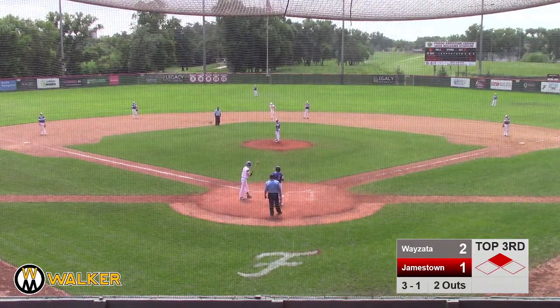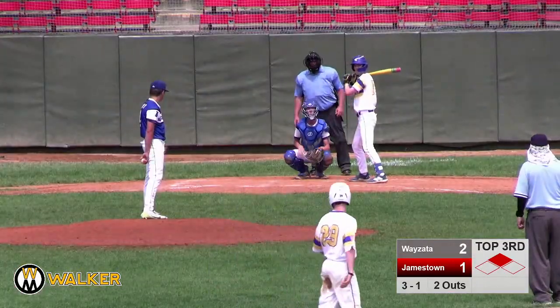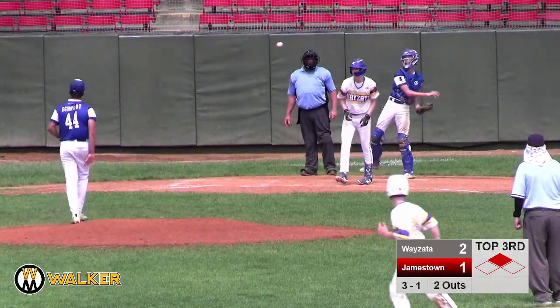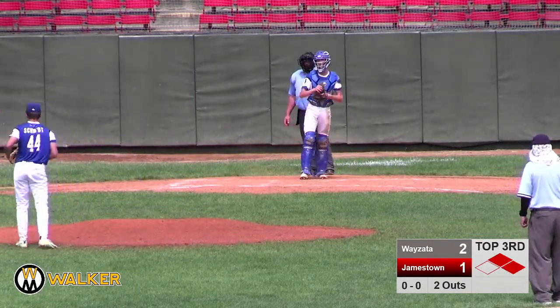I wonder if there's not something wrong with this ball. I want the old ball with the broken lace back. Maybe he had more grip with that one. 3-1 to Shope. Ball four. It looked like he took off. This pinch runner likes fake stealing.